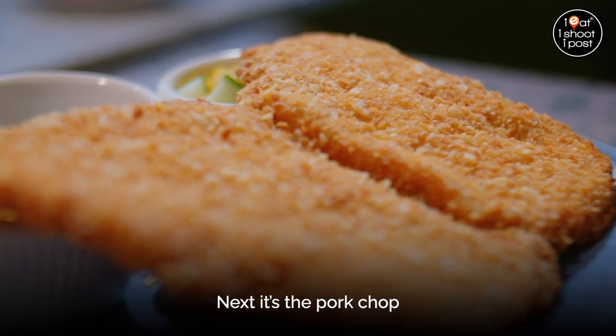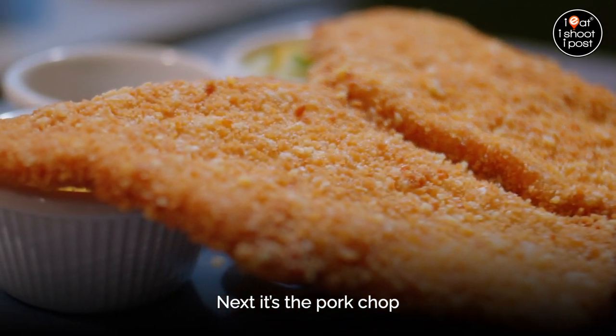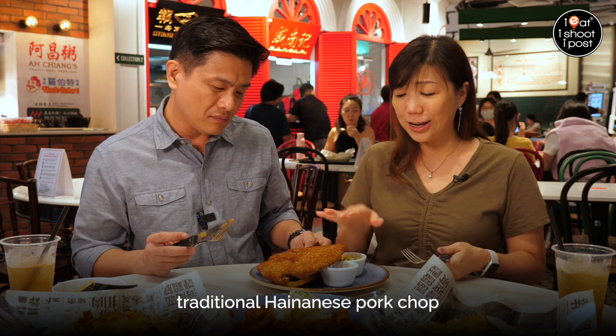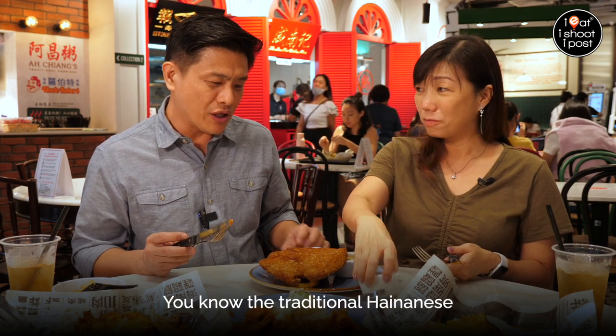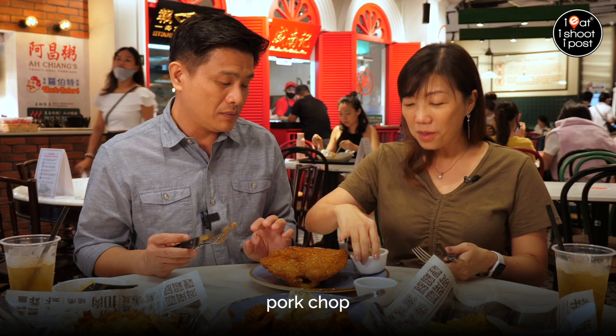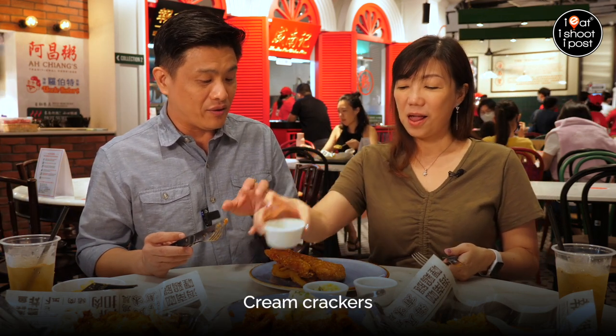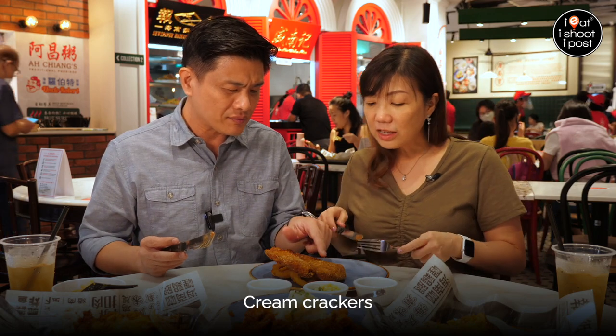Okay. Next is the pork chop. Looks very different from the traditional Hainanese pork chop, I would say. You know the traditional Hainanese pork chop? Mm-hmm. They use Jacob's biscuits, right? Cream crackers. Yes. They crush. This does look like he's using crackers.